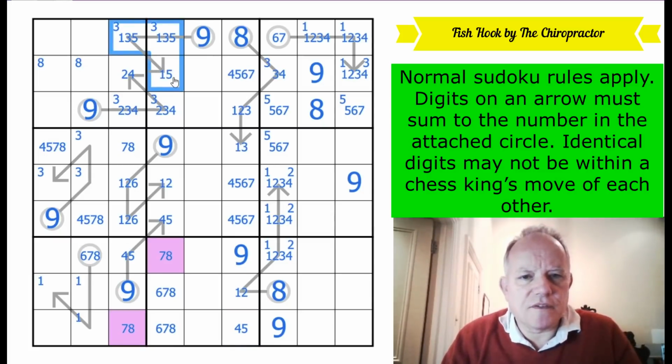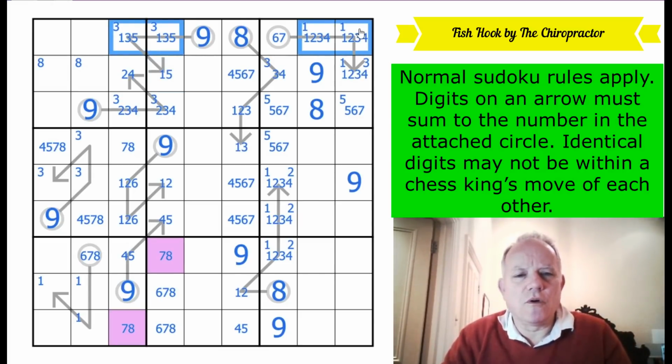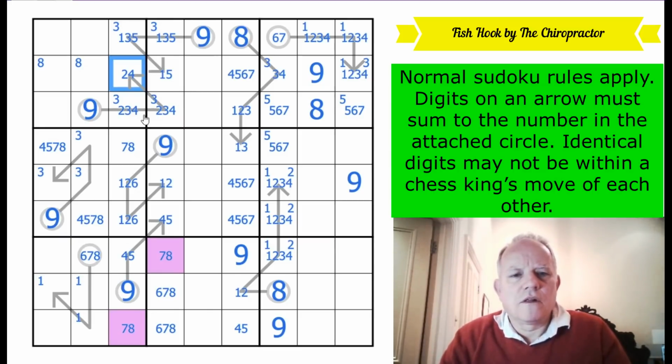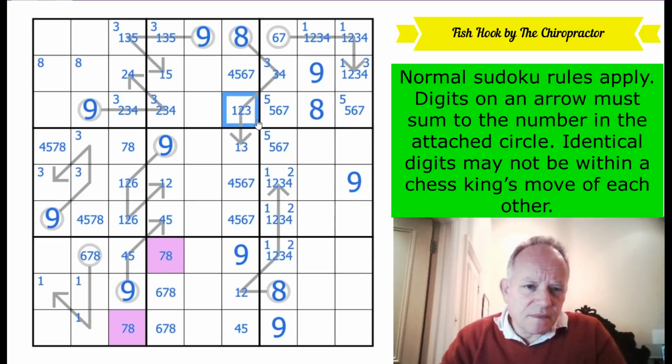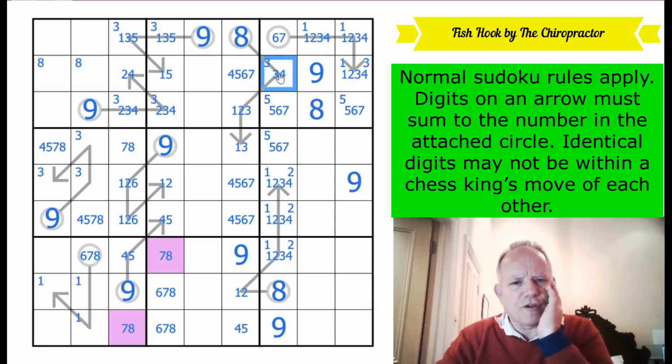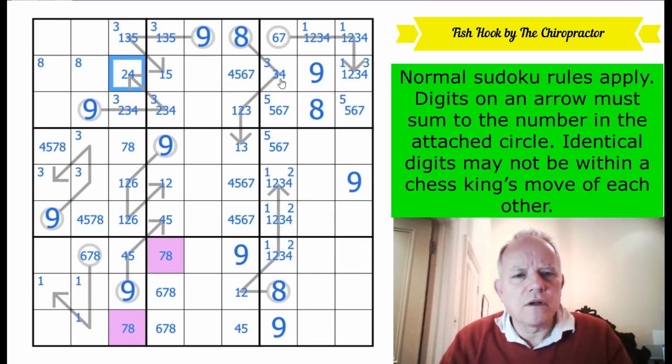Okay, let's go back up here. If this was a 5, that would be 1, 3. That would be 2, 4. That would be a 1. If that was a 4, that would be 2, 3. That would be a 1 this time. Which would make that a 5. Yeah, hang on. If that's a 4, that becomes a 3. Then these have to be 2, 3. And it's impossible. If that's a 4, that's a 3, that's a 2, but we need a 2 here. So that can't be a 4.